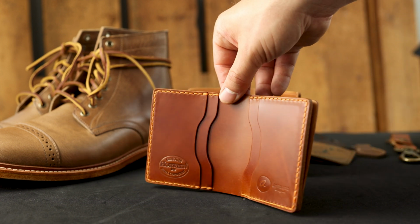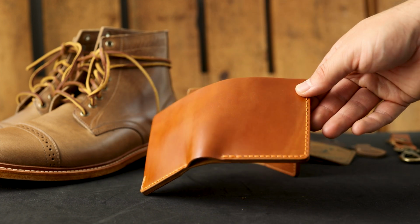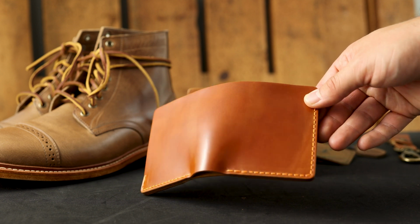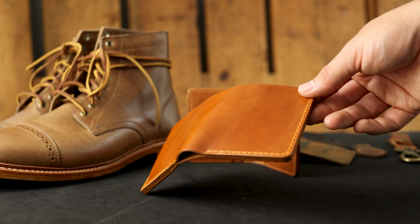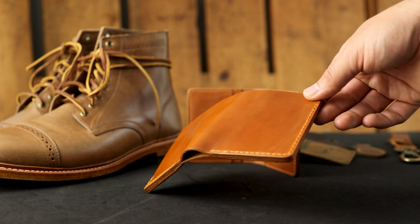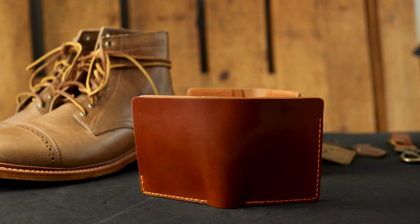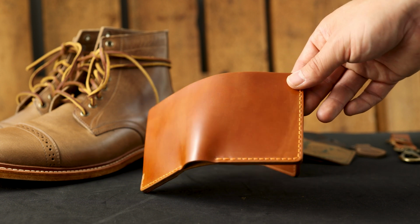Now here's a custom ordered variant on the Tony the Ant. This is something we call the tall Tony the Ant, where we have a bill slot that extends all the way to the top. And this one happens to be in my favorite Shell Cordovan color. This is the Amaretto Shell Cordovan. You might notice here just how dramatic the color shift is in the Amaretto Shell Cordovan. At some angles it's a little bit more brown and red, and at other angles it might appear a little bit more orange and tan.